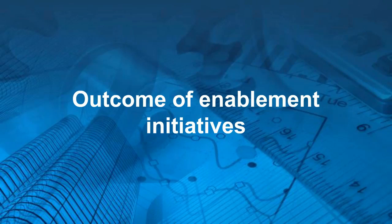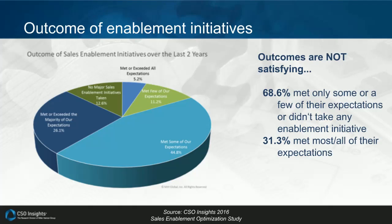So let's look into the outcome of enablement initiatives. And let me also share why how you approach sales enablement is so important and has such a big impact on the outcomes you can actually achieve. So here, you can see that the outcome of an enablement initiative is currently not that satisfying. In a nutshell, two-thirds of the study participants met only some or few of their expectations, or they didn't take any enablement initiative in the first place. But on the other hand, there is also one-third of the study participants who met most or all of their expectations. So there is a lot we can learn from those who met most or all of their expectations, and that's actually what we did in the analysis of the data, and what we are going to share with you.